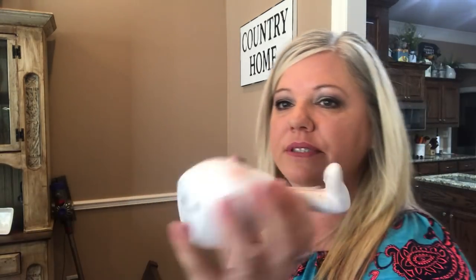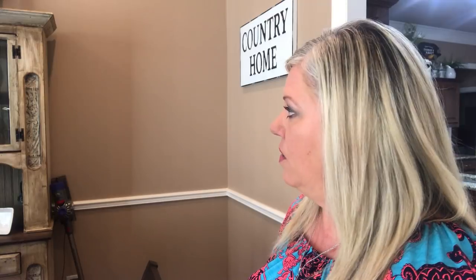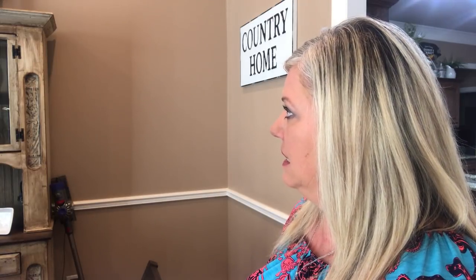And then I got this little Easter bunny. I got him a couple of weeks ago at Kirkland's. He was $5.99. So I thought I might could set him in there. Who knows? So I think we're fixing to get started. So let's decorate.